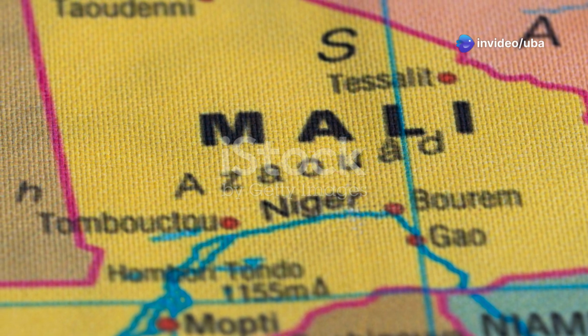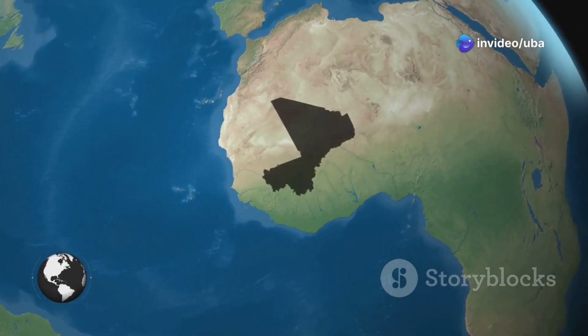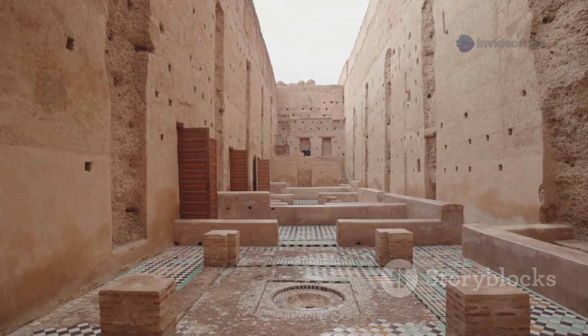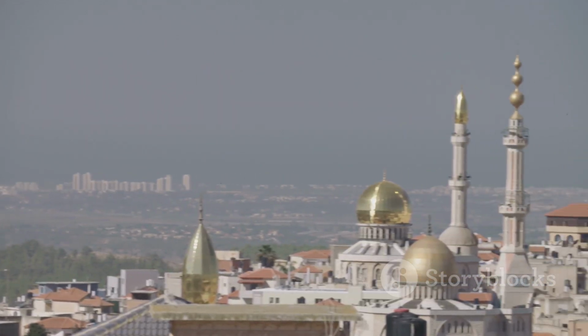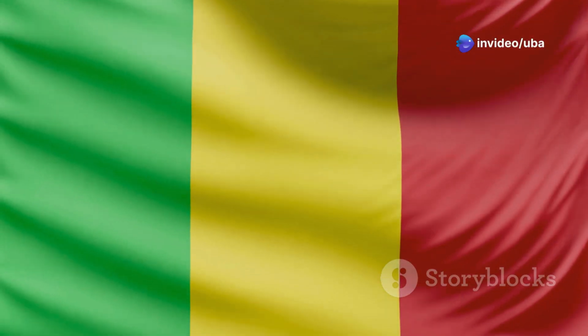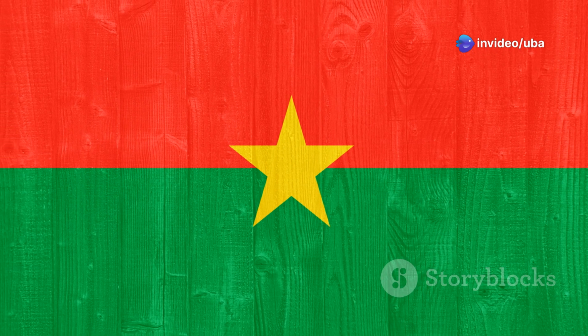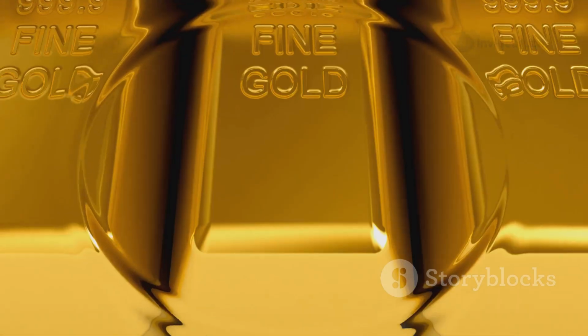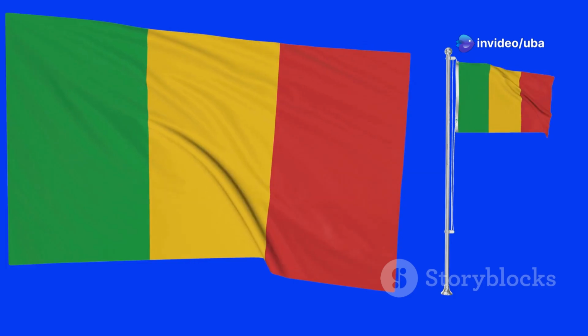Next, we're heading north to Mali, a place with serious history. We're talking about empires, sprawling centers of wealth, learning, and culture. Its capital, Bamako, is a bustling metropolis on the Niger River. The Malian flag features green, yellow, and red stripes. It's a classic Pan-African color scheme, a symbol of unity. Green represents fertility, yellow symbolizes mineral wealth, and red stands for courage and sacrifice. It's a beautiful symbol of a nation, a true giant of the Sahel.